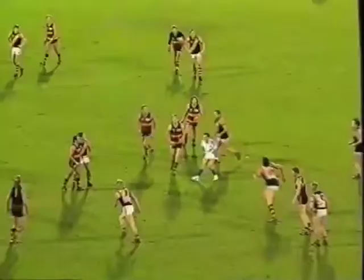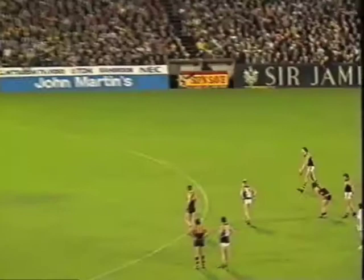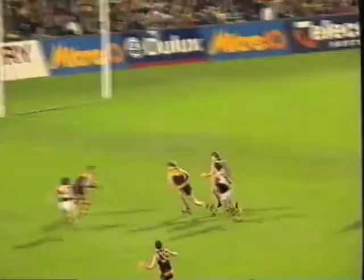In another close encounter, the midfield of Broderick, Bond, Knights and Maxfield combined to supply quality disposal to Brendon Gale across half forward and Matthew Richardson, who finished with four goals. Richmond made it four in a row, accounting for the Crows by just 7 points, moving into the eight for the first time since round seven.